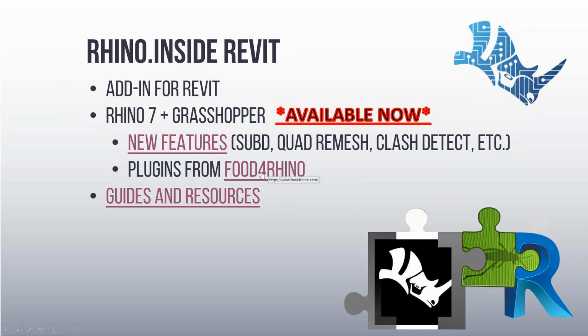On that note, there are lots of wonderful plugins at food4rhino.com, and that's where you can find a lot of those plugins that Scott had mentioned, in addition to VisualARQ, which is a BIM plugin for Rhino 7, and that is compatible with Rhino Inside Revit. So I would stay tuned for more information on that.